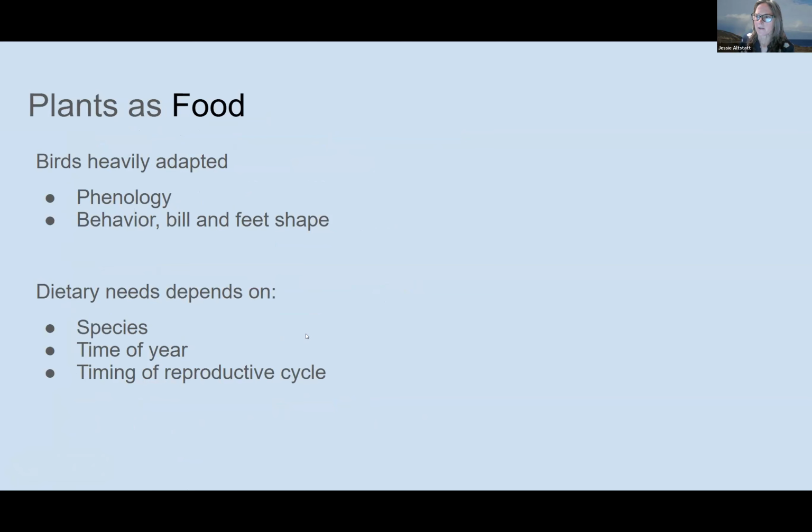So as Scott mentioned at the beginning, plants are extremely essential for birds as food, also for shelter, but birds are heavily adapted to the type of vegetation that they are associated with. What's interesting too is that we have both resident birds that are here year round, and migratory birds that come to our area to breed during the late spring and summer months. Those birds winter to the south of us, either in Mexico or Central America, or as far as South America.